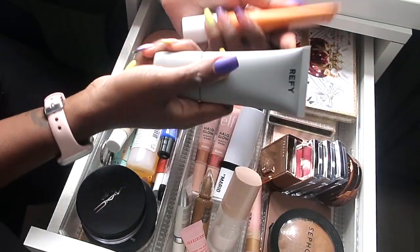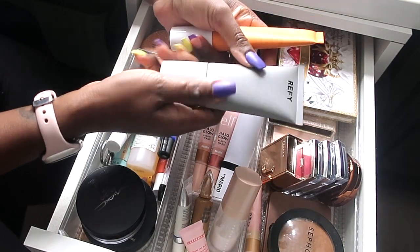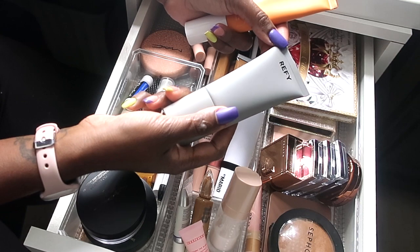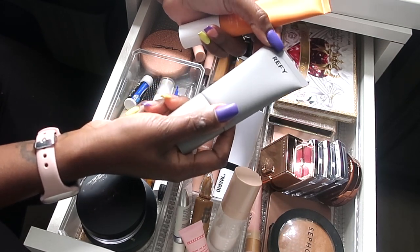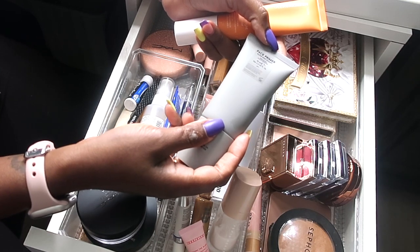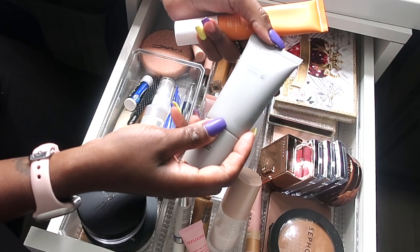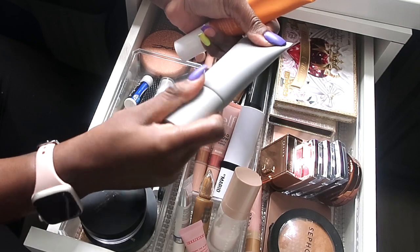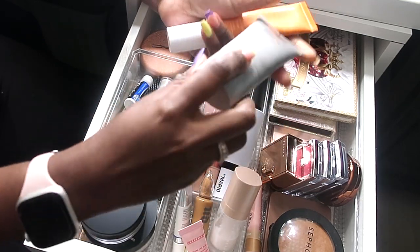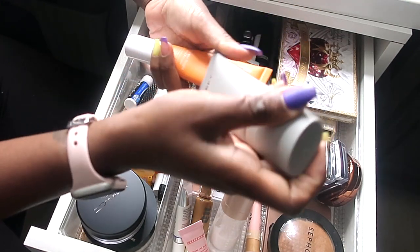Optionals, if I just want to try, right? Because they're new. This is the Refi. I want to say Refi. If I'm butchering a name, please let me know down below. But I bought this one at the Sephora sale. It's their face primer and glow and sculpt. This works really good from what I see. I see people use it as a roll-on. And I was like, okay, let's try you out.